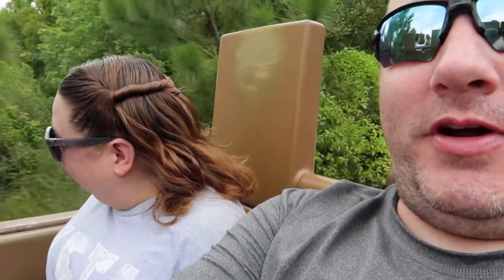Our first ride of the day. Yeah, you're not. You're weak. Hey, that's what your shirt says. I don't have my shirt. Oh, my favorite part. No mask. Yeah, no mask on rides or in queue. It's so exciting. We're free.